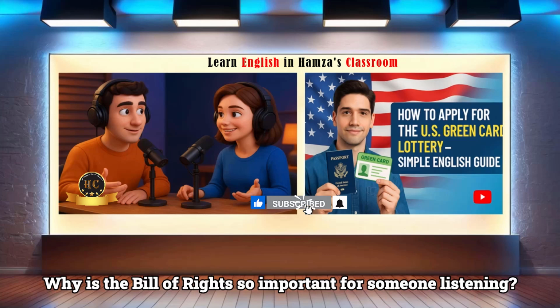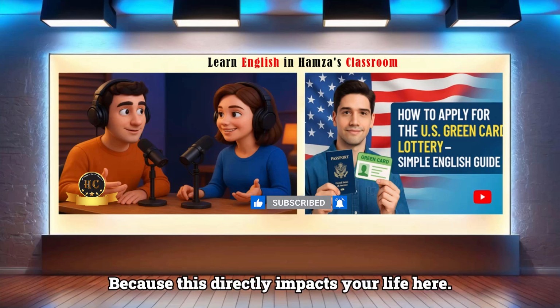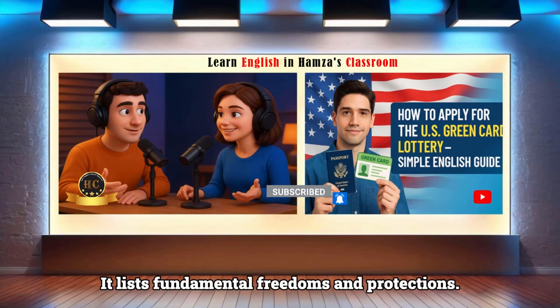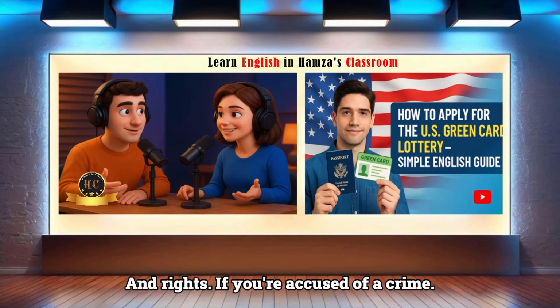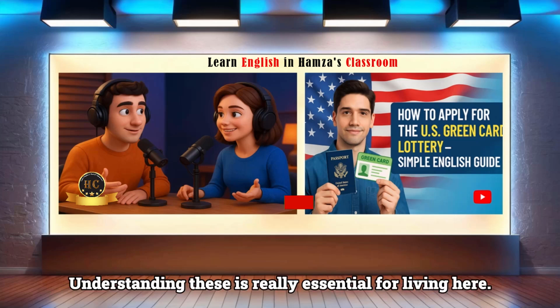Why is the Bill of Rights so important for someone listening? Because this directly impacts your life here. It lists fundamental freedoms and protections. Freedom of speech, religion, press, peaceful assembly. And rights, if you're accused of a crime. Yes, important legal rights, too. Understanding these is really essential for living here.